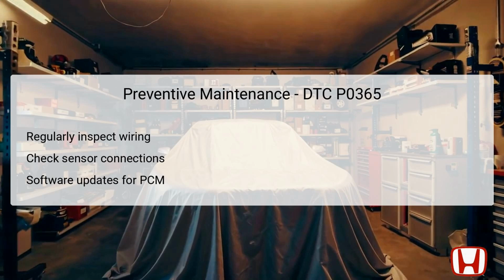Preventive maintenance is vital in avoiding the recurrence of DTC P0365 and ensuring the longevity of engine performance. Regularly inspecting wiring for wear and tear can mitigate issues caused by open circuits or shorts. It's essential to check sensor connections periodically, as corrosion or loose terminals can lead to communication failures between sensors and the PCM. Keeping the vehicle's software updated ensures that the PCM operates with the latest improvements and features, which can enhance performance and reduce the likelihood of errors. By engaging in these practices, vehicle integrity can be optimized, thereby preventing DTC issues from arising in the future.